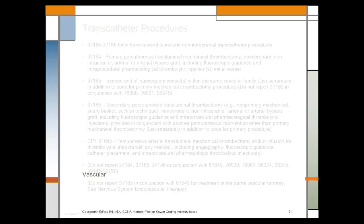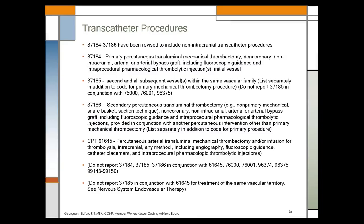There were a lot of changes in the transcatheter procedure section. The 37184, 37185, and 37186 have been revised to include the non-intracranial transcatheter procedures. So you'll notice that it contains just about everything except the kitchen sink. For the 37184, it's for the initial vessel, and the 37185 is for each second and all subsequent vessels within the same vascular family, and it's listed in addition to the primary mechanical thrombectomy.